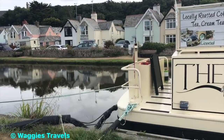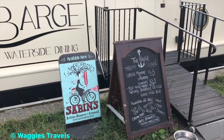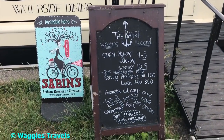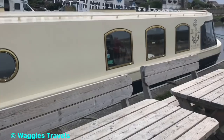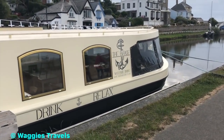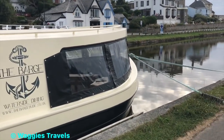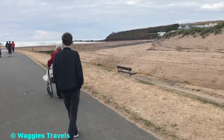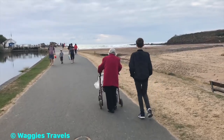Right, so this is the barge. Waterside dining. I sort of assumed it might have been open a little bit later than this, based on the amount of people there are here in town. It is fairly busy, and it's not the beginning of the season yet.